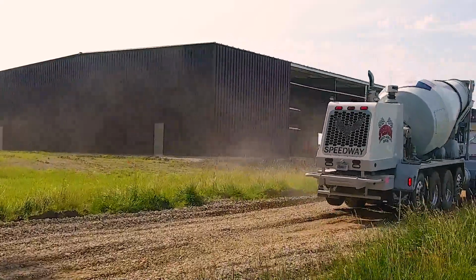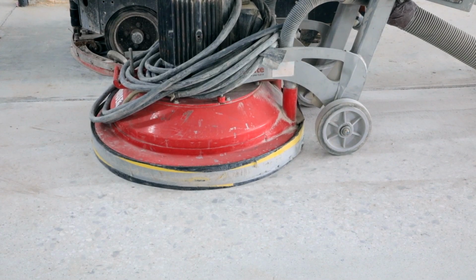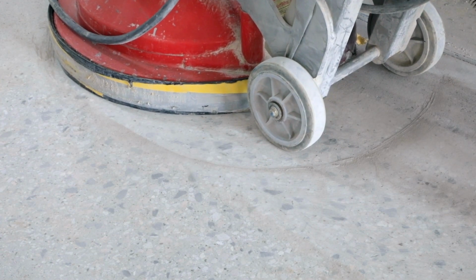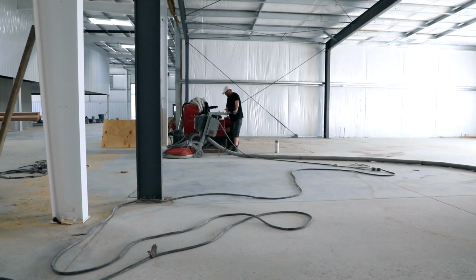But no, so with relationships, we have those relationships with our subs and suppliers, Butler Steel, the Ready Mix company, Speedway Ready Mix, for example, like the diamond polish floor. Yep. That's got some special aggregates in it, a special mix. We work closely with Speedway Ready Mix and their design engineers to get this mix to where it needs to be.